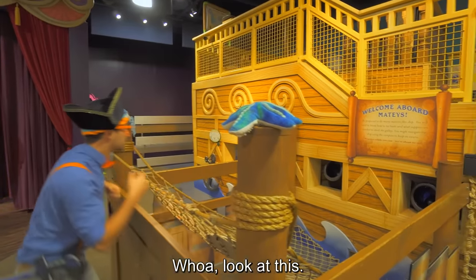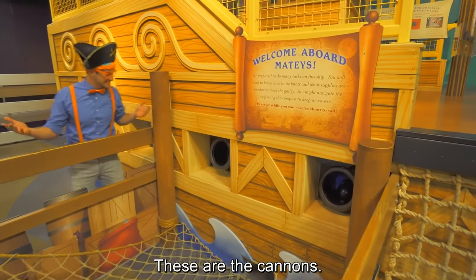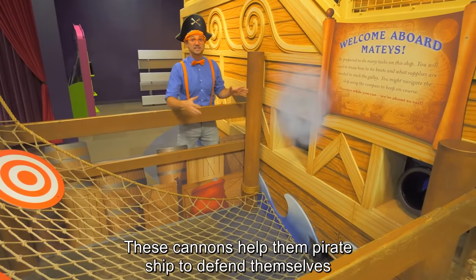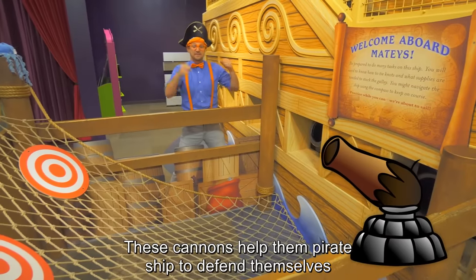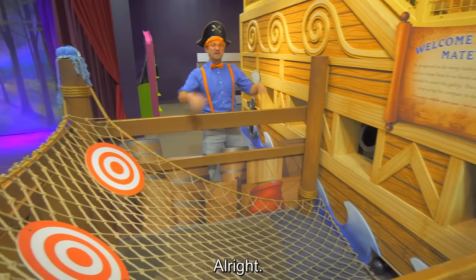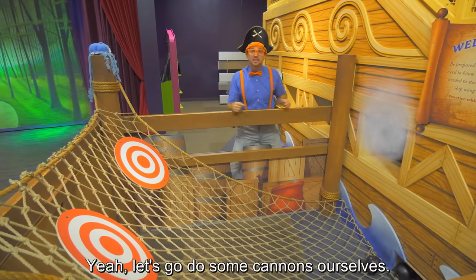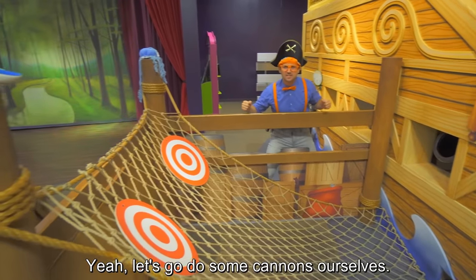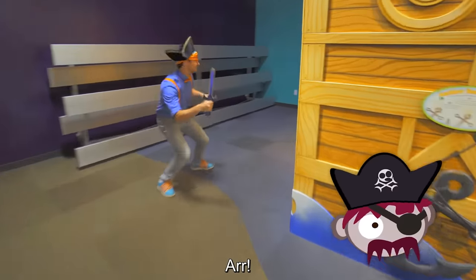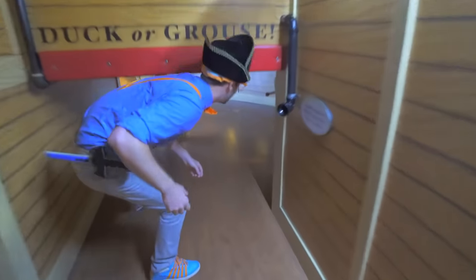Whoa, look at this. Whoa, these are the cannons. Whoa, did you see that? These cannons help the pirate ship to defend themselves from other pirates. All right, fire in the hole. Yeah, let's go do some cannons ourselves. Let's go, matey. Look good, Captain.